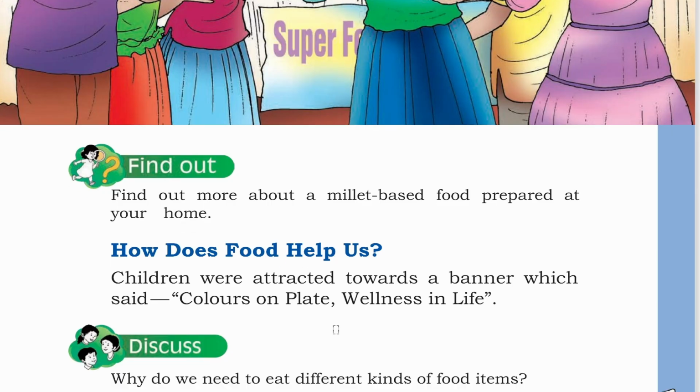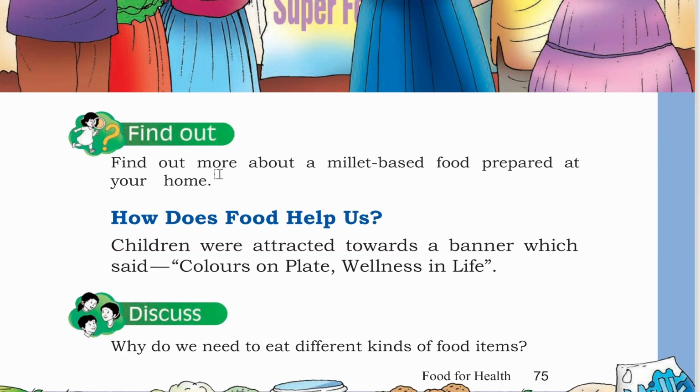Next, find out more about a millet based food prepared at your home. अब देखो हम सब अपने घर में मिलेट्स से बने कुछ डिशेस खाते हैं. सो आपके घर में मिलेट से बना ऐसा कौन सा डिश है जो आप घर में खाते हो? सो यू हैव टू राइट द नेम ऑफ द डिश.